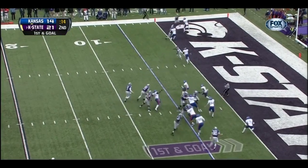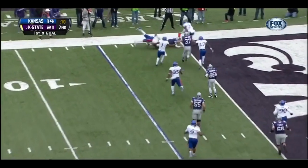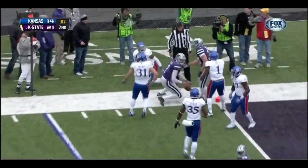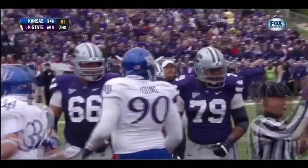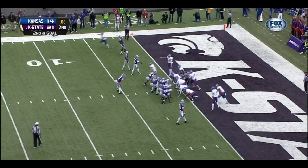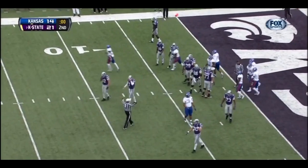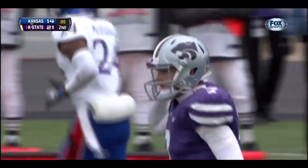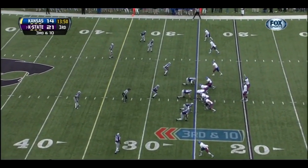Klein, quarterback run. Klein goes to the outside, and Klein reaches, and he is not in. Clock continues to run. Ben Heaney is there. Clock is at 3. Can they get it off in time? They cannot. Wow! What a huge play by Ben Heaney. 5 for 10 on third downs in this game.